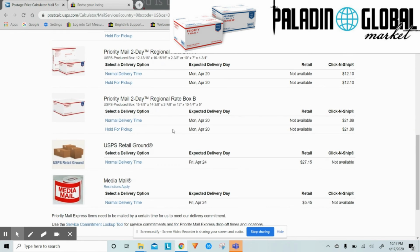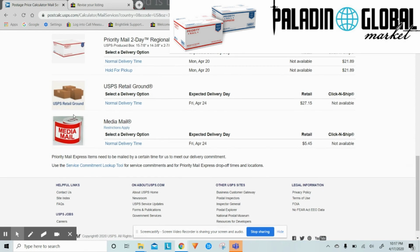Regional rate boxes. I haven't played around too much with these, so I'm not going to go into more detail on those. I know that there's a place for these, and you can use them. I just continue to go back to my regular priority mail boxes. Media mail. Media mail is a nice savings.